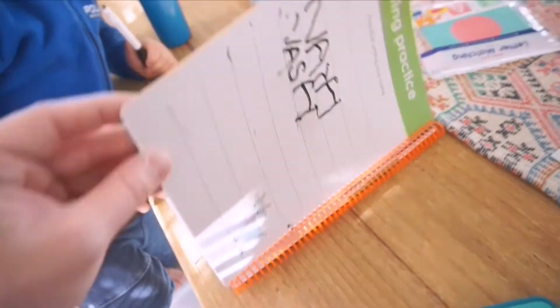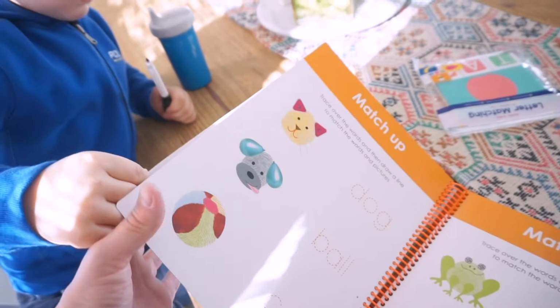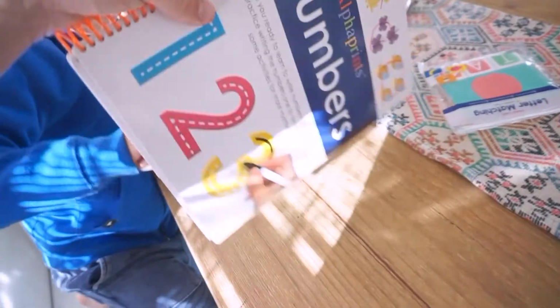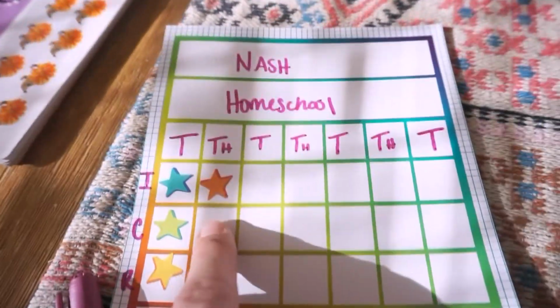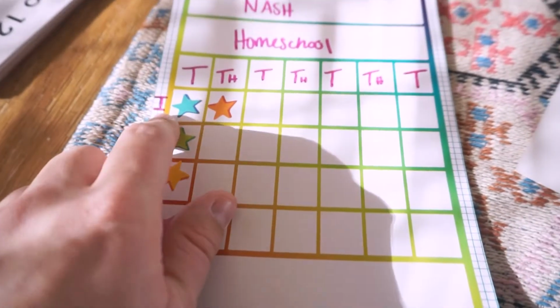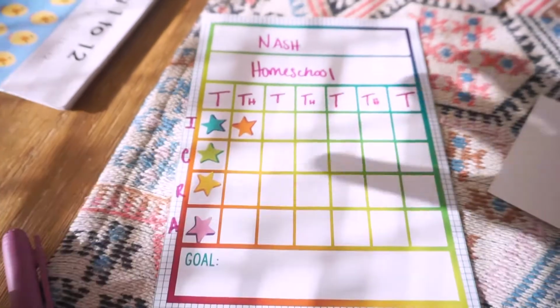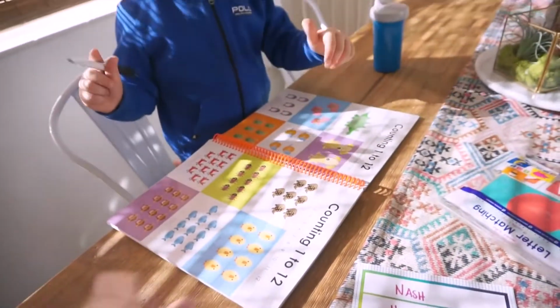Beautiful. All right, now Nash can just play in the book. He can just do whatever he wants in the book because he's done the two lessons I wanted him to do in the book. So you can choose whatever you want to do in there, Bug. All right, and then as Nash completes a goal for the day, today I is for independent, and he has done what I wanted him to do with independent work. He's about to complete it.